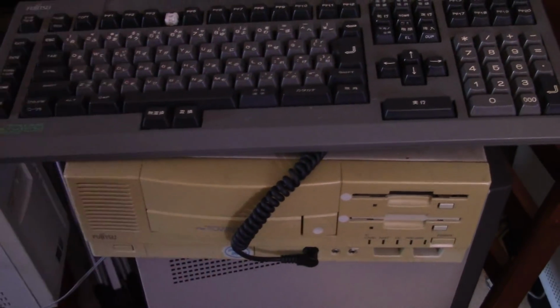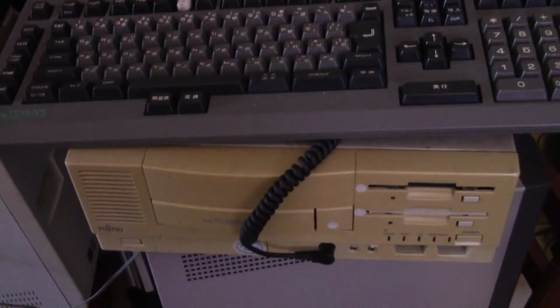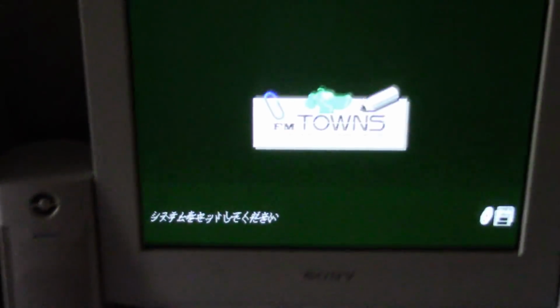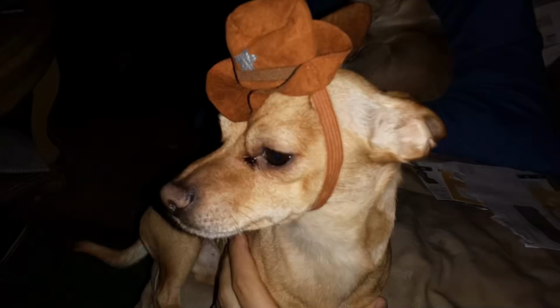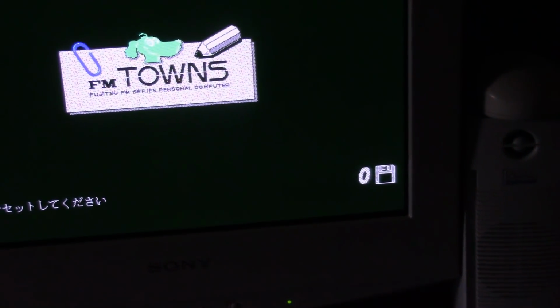But let me power this thing up now with the RAM. I'll show you guys what it's like booting up. There we go. There's that dog head. Kind of looks like one of my dogs, with a little bit of a goofy look on his face. Here it's just going to cycle through, but it's not going to find anything. There's no hard drive. I don't have any of those IC memory cards. I don't have a floppy in the drive at the moment.